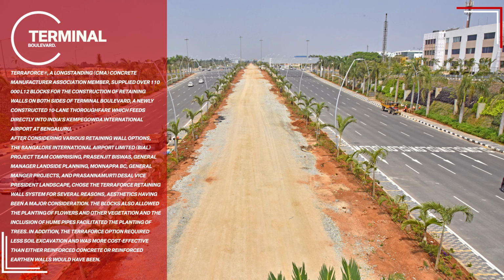After considering various retaining wall options, the Bangalore International Airport Limited project team chose the Terraforce retaining wall system for several reasons, aesthetics having been a major consideration. The blocks also allowed the planting of flowers and other vegetation, and the inclusion of hewn pipes facilitated the planting of trees. In addition, the Terraforce option required less soil excavation and was more cost-effective than either reinforced concrete or reinforced earthen walls would have been.